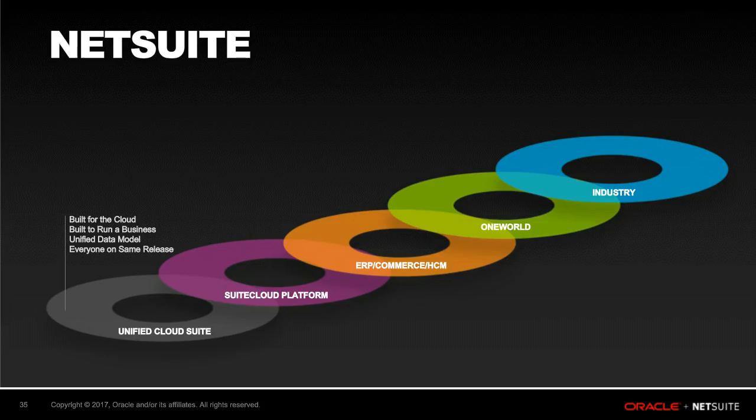So when it's philosophically built for the cloud, it's consumer-oriented. It's always up to date. Always the latest release. Every single NetSuite customer, those 40,000 plus organizations we talked about, are all on the same release, on the one product. They're not smattered on different releases or stuck on old releases, or it's difficult to upgrade. Everyone's on the latest release. It's always continually being updated with latest technologies and latest capabilities.